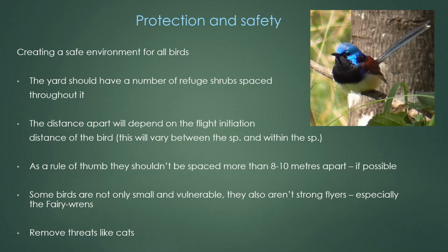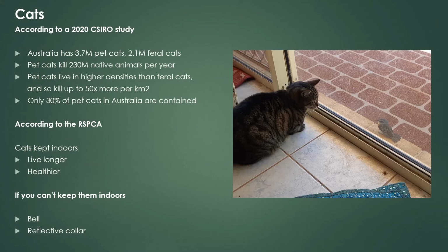Some birds are not only small and vulnerable, they also aren't strong flyers, especially the fairy wrens. And you need to remove threats like cats. So let's have a look at cats. So this is a cat that was just hanging around before looking for a pet. This is Indy. He was a rescue from the RSPCA actually, and he lived a little bit of his time on the streets, and he's covered in scars, hence we called him Indy after Indiana Jones. But he is still pretty keen on catching birds, so we don't let him do that. And here he is eyeing off an eastern yellow robin, which is pretty amusing.